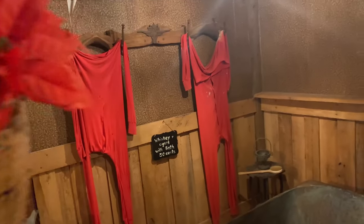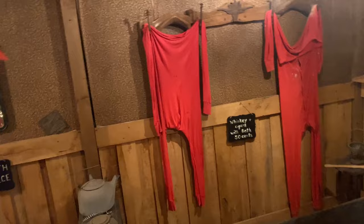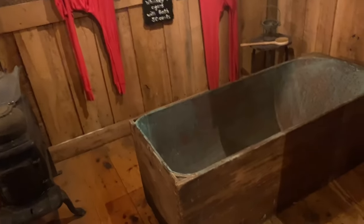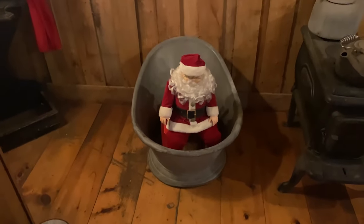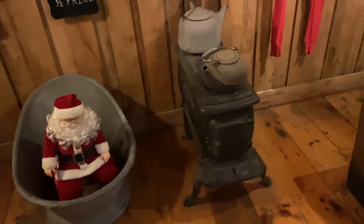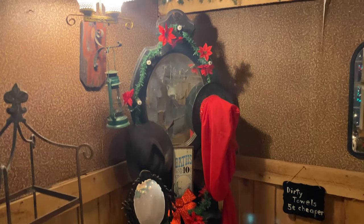Half bath, half front. Look, they got long johns you can put on. Why do I keep talking with a southern accent? I have no idea. There's a tub, 1800s tub. Let's say half bath, half price. Santa's getting all cleaned up for Christmas. Of course, that would keep you warm in the wintertime. And I guess the mirror there would show you how you look when you were done.